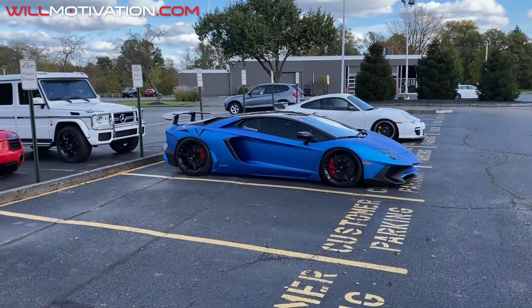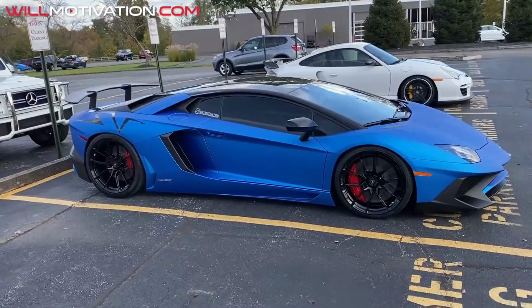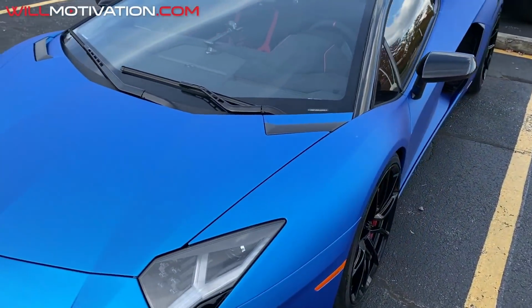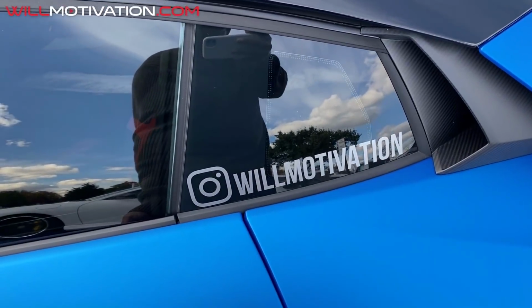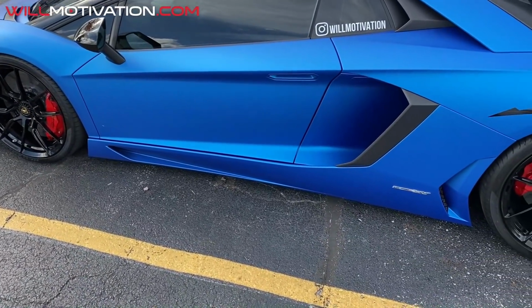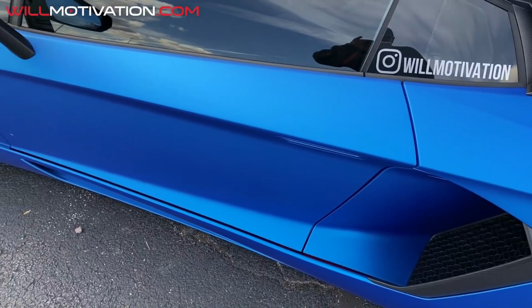Can you imagine that, man? It's lowered perfectly on the Novitec springs. My little plastic dip on my center locks is still on there. Golly, this thing is sick. The wrap, shout out to X6 Auto Enhancement. The wrap is looking crispy. All right, let me open it up. Yeah, man, they got me together here at the toy barn.